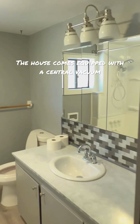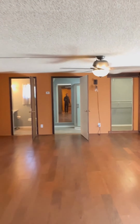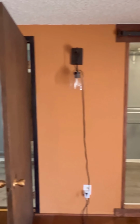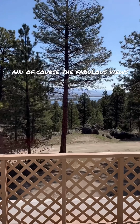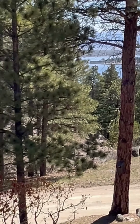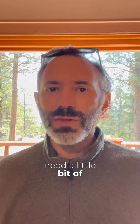The house comes equipped with a central vacuum, a dishwasher, stove, refrigerator, satellite dish, and a water softener. And of course, the fabulous views and mountain fresh air from your balcony off the master bedroom. So as you can see, it's gonna need a little bit of love.